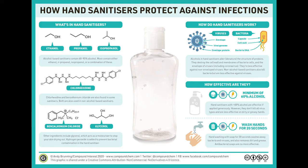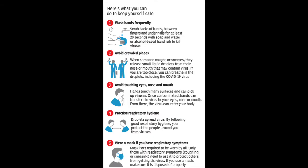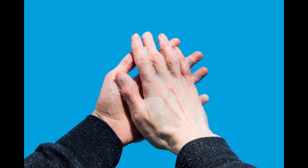This is more or less how soap also removes normal dirt from the skin. The soap not only loosens the glue between the virus and the skin, but also the Velcro-like interactions that hold the proteins, lipids and RNA in the virus together. Alcohol-based products, which pretty much includes all disinfectant products, contain a high percentage alcohol solution, typically 60 to 80% ethanol, and kill viruses in a similar fashion.